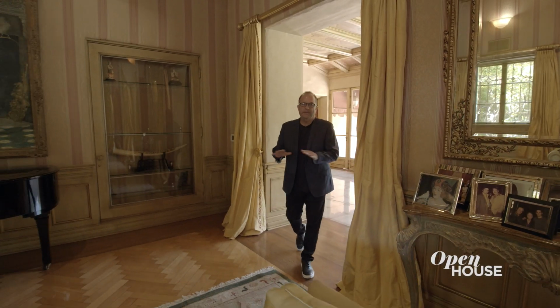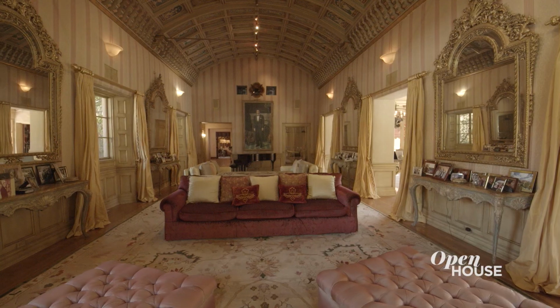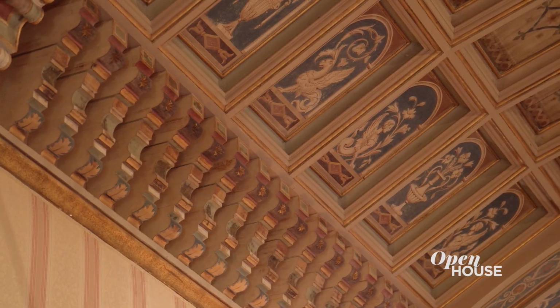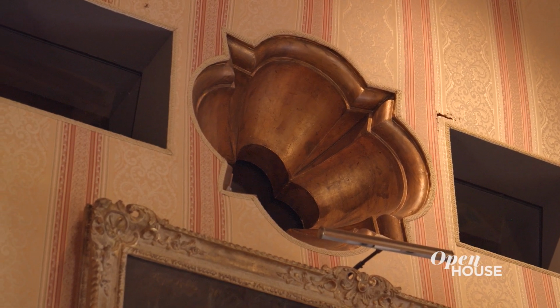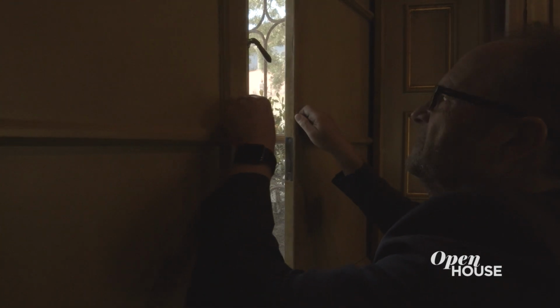I've sold some of the best homes in all of Los Angeles, the Playboy Mansion, the Chartwell Estate, and I will tell you, this room is the best room in all of those properties. Look at this barrel ceiling. Not only is this a great living room, but it's also a screening room. You've got a 35mm projector behind you, and all these windows have shades that are built in that close off, and hence, showtime.